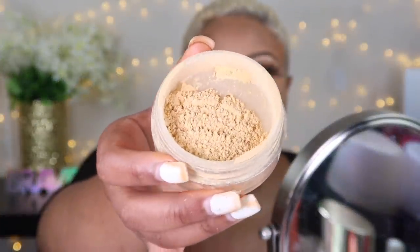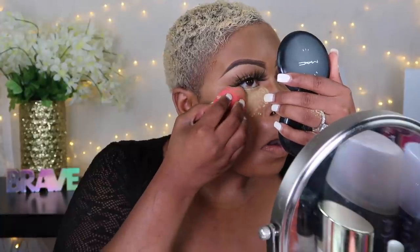So you're gonna set that under eye now. I like to set my under eye with the Morphe banana powder. This is what that looks like. I'm gonna dab it on my wrist just to make sure that it's not cakey and it's evenly distributed. And I'm gonna dab that right into the skin. Dab it in there. And bring it down. Everywhere you put that concealer, you're going to dab it in there.